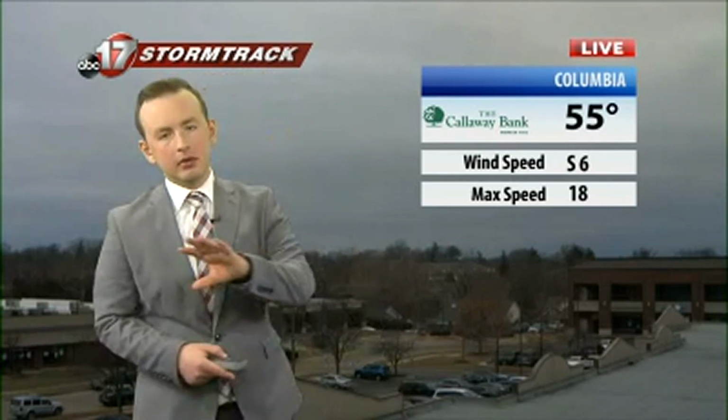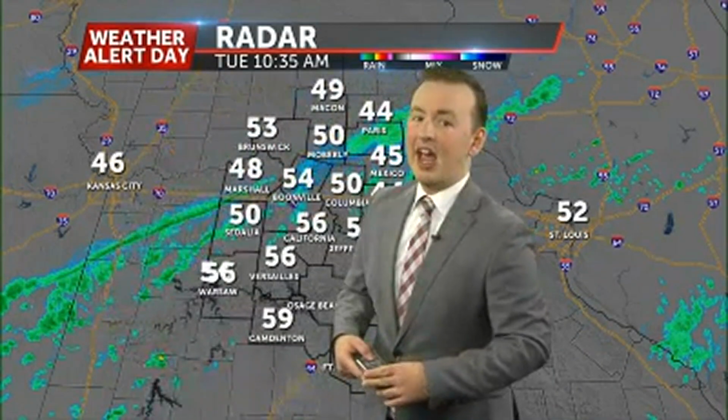If you walk out the door with a little bit of wet pavement out there, winds still out of the south, but as we head into the afternoon, that's going to change. Cold front is draped across the viewing area, and that's going to eventually switch these winds, I think, pretty quickly, especially in the Columbia area as we head over the next hour or so.